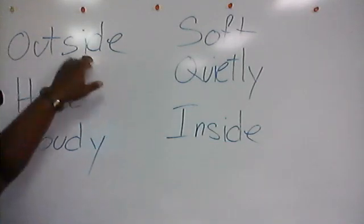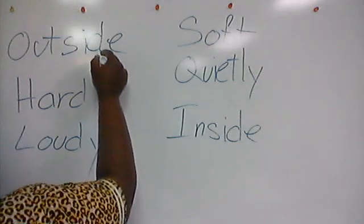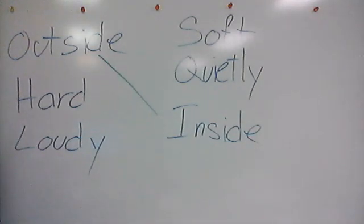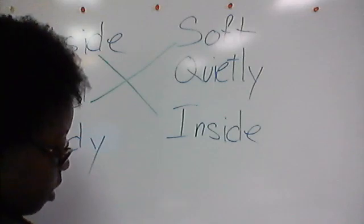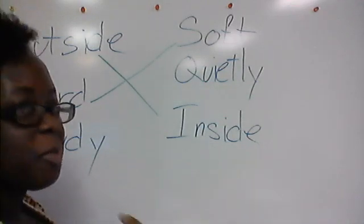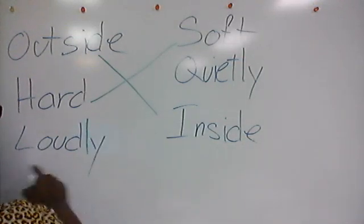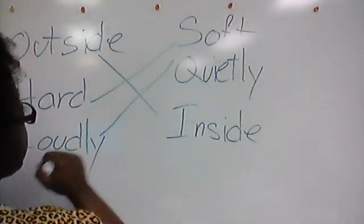So outside. What's the opposite of outside? If you're not outside, where are you? Well, you're inside. Outside is the opposite of inside. Hard. If something is not hard, it's what? I'd say it's soft. You go to McDonald's and you get chocolate chip cookies. If you're like me, you don't want your McDonald's cookies hard, the ones that have been sitting there for a long time. You want them soft, with the chocolate chips melting in your mouth. It's so mouth-watering. And then the last one is loudly. Loudly, okay? And that is the opposite of quietly.